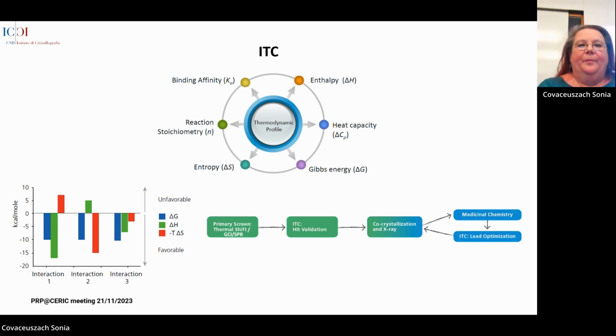This is an important parameter, an important characterization, because as you can see in this graph here, can you see the pointer? No? Okay. As you see in this graph, all these three interactions seem to be the same because they have the same KD. As you know, the KD is linked by a mathematical formula to the free energy variation. But the mechanisms of the interaction are completely different.